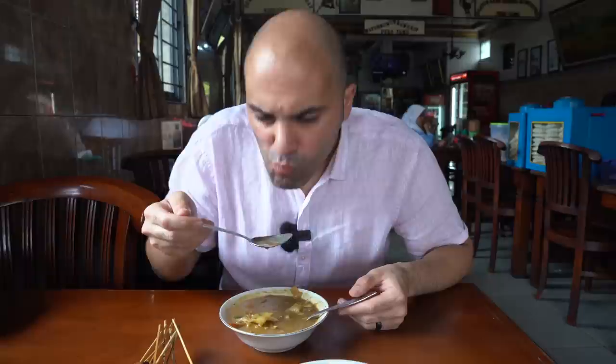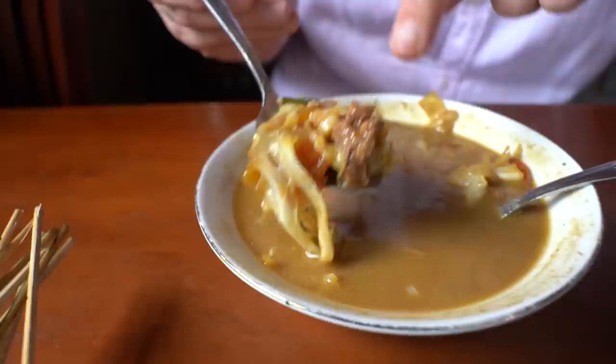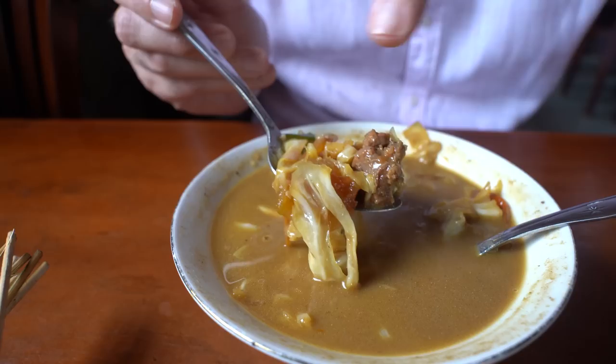Oh, wow. Mamma mia. It's so good. Sweet, coconutty, peppery, a bit tomatoey. The meat is tender and fatty. Oh, look at these chunks of kambing, chunks of goat, tomatoes. What I love also is cabbage. It gives this fresh and crunchy touch to it.